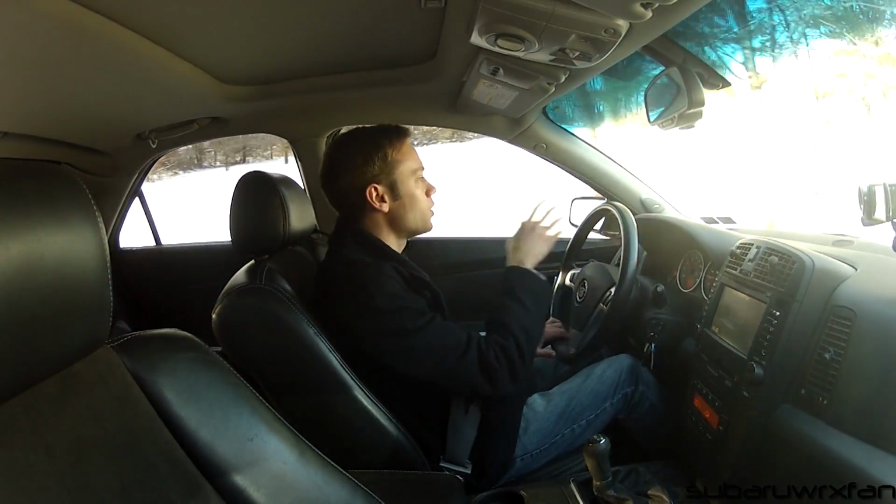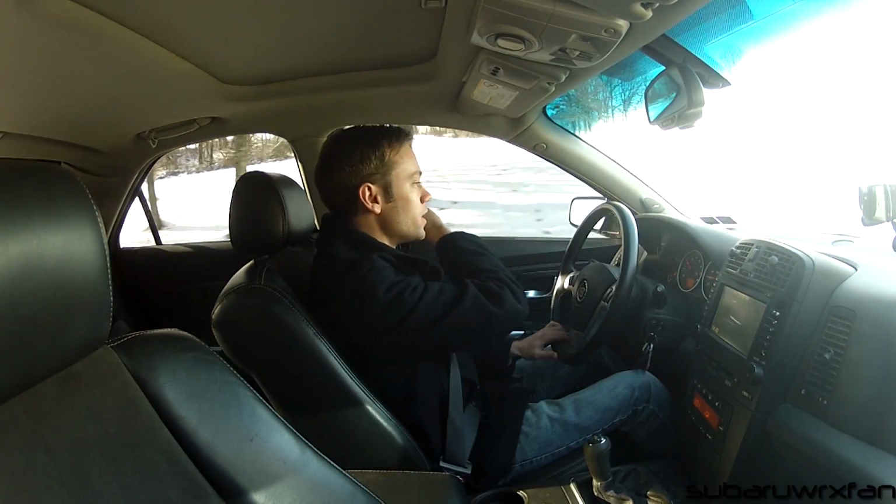Also, visibility in this car is really good, as you would expect from a four-door car. Large front windshield, large side windows, very easy to see through that B-pillar and look over your shoulder when you're making lane changes. All that kind of stuff is very easy to do in this car, and it's really easy to drive. Alright, so let's turn onto this back road here and see how it does.